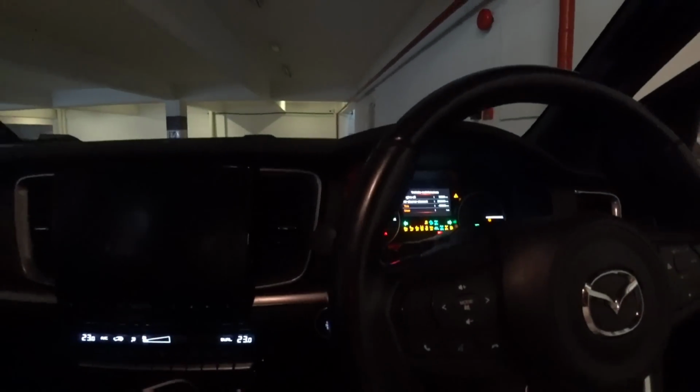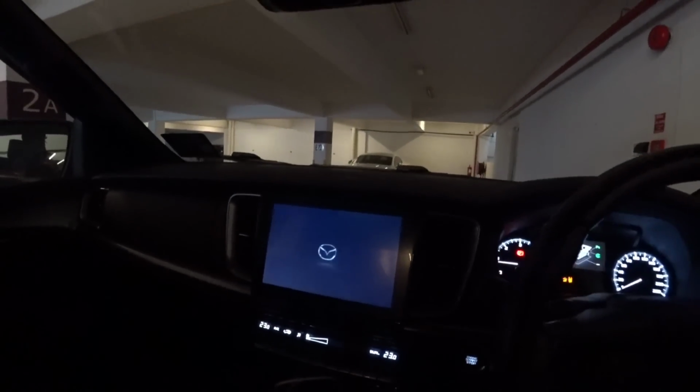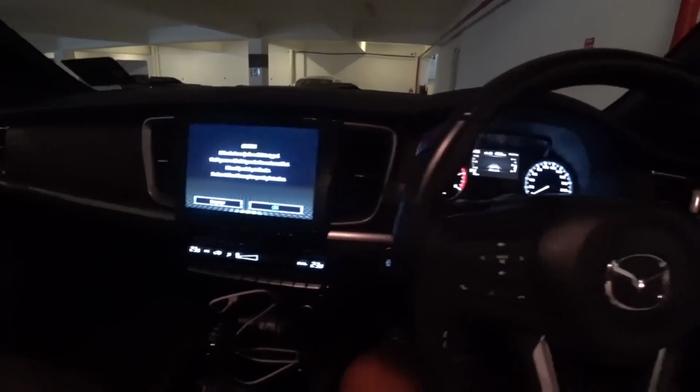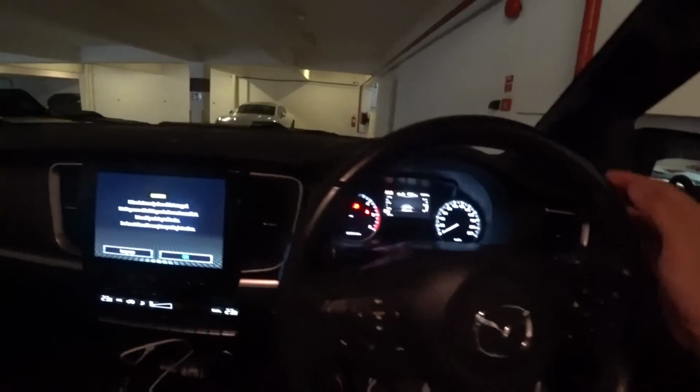Now, the previous BT50 is a Ford Ranger. This round, the BT50 is an Isuzu D-Max, right? Let's go.